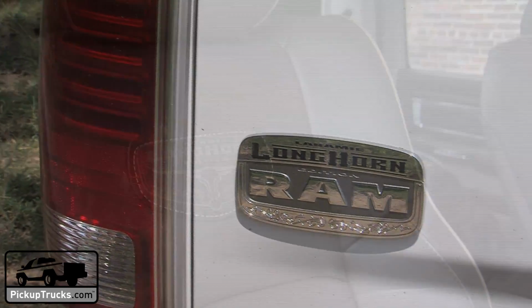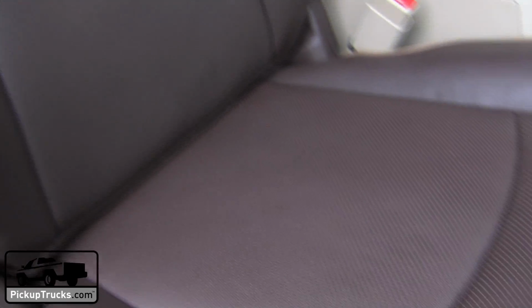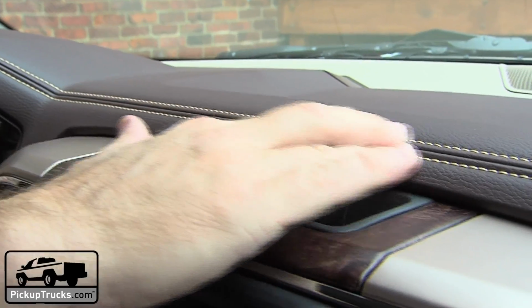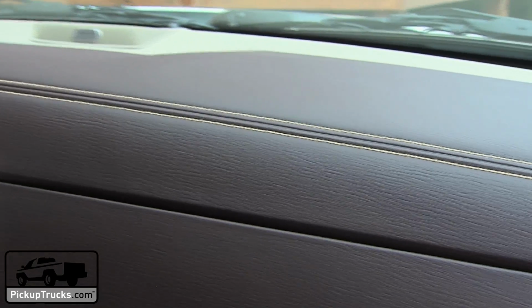And we have to make special note of this new Longhorn edition. We really like the leather materials on the seats, the center console, and the stitching along the dash. The tolerances and the quality of this has definitely been raised.